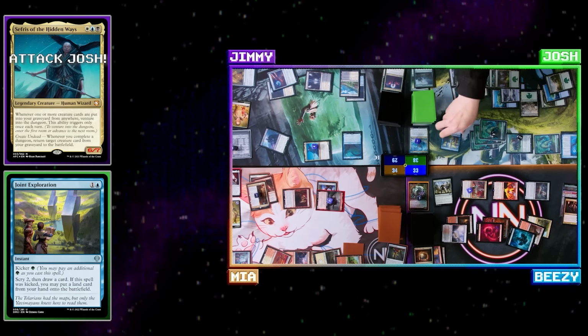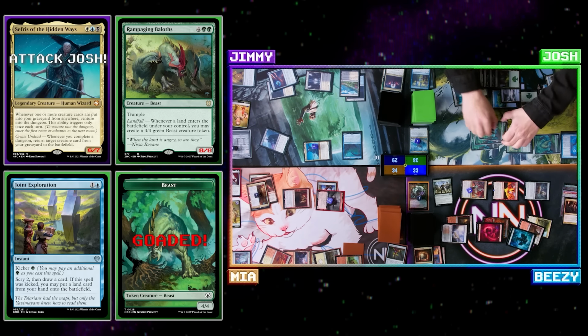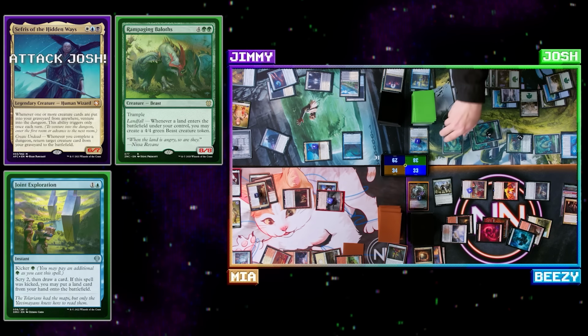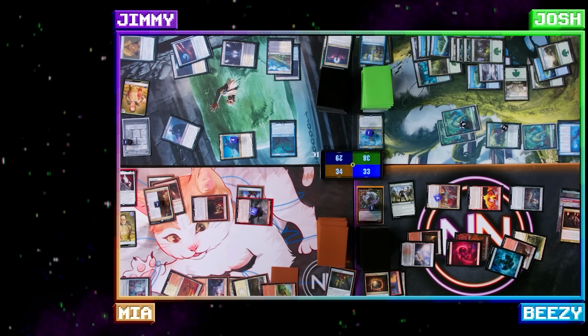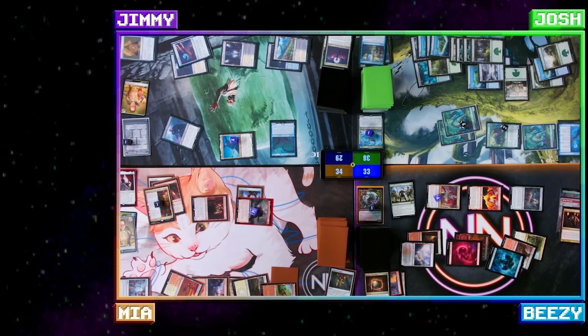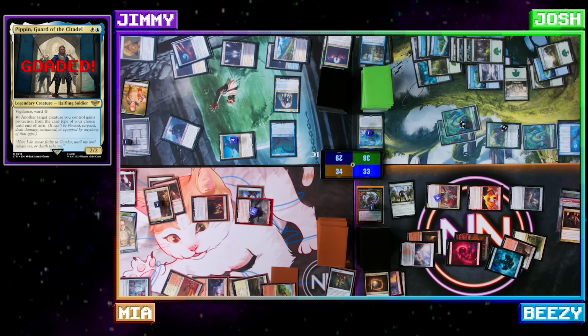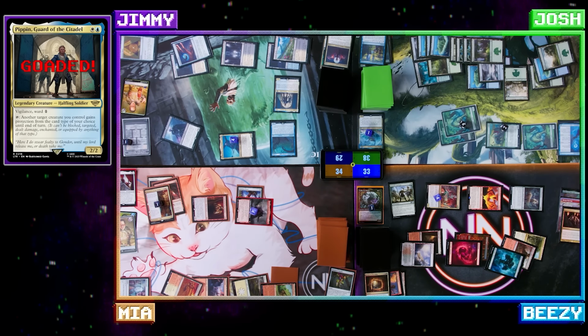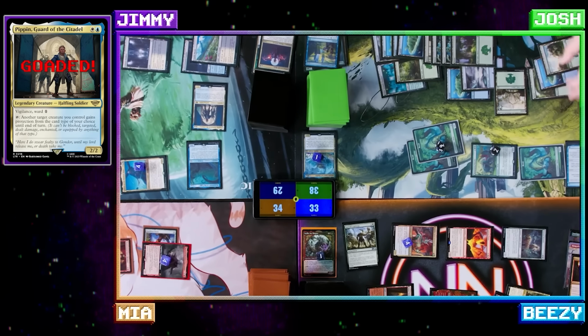It's a forest. I will make a 4/4 because of the Baeloths, and then I will block Sefris with my beast. Okay. Not taking 6. Yeah. When that dies, it was goaded, so I'm going to get a treasure off Baeloth. Wow, that's cool. I will tap a blue and a white in my second main, and I'm going to play Pippin, Guard of the Citadel. Instead of the Mother of Runes, sort of. Pippin of Runes. All right, that will do it for me. I'll pass turn to you, Josh.